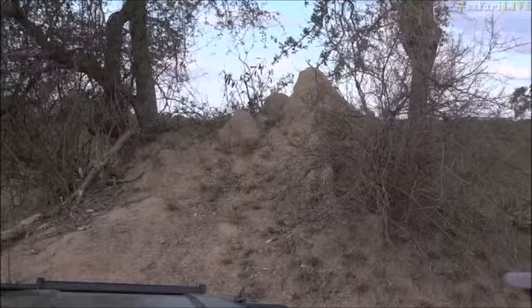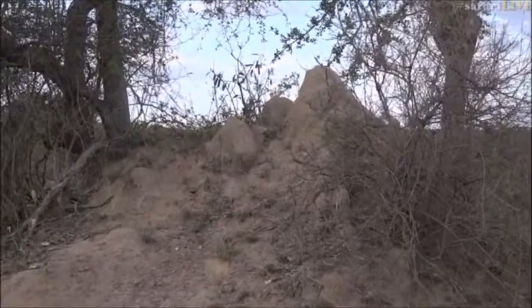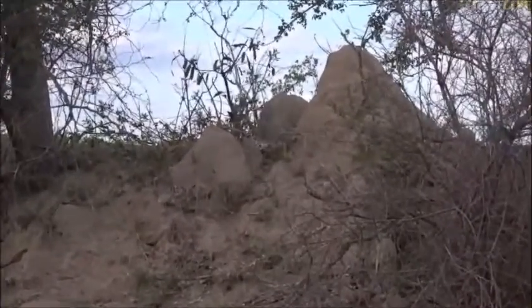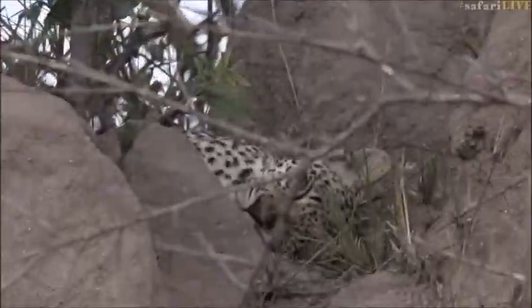I think the termites have moved out. And that could be a number of reasons, but one of the main reasons is perhaps the moisture. The ground moisture under the termite mound has dropped, and the water level has fallen.